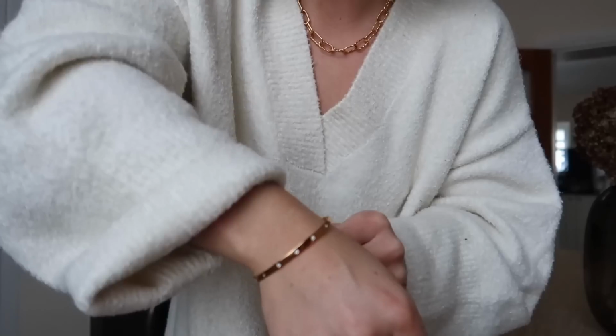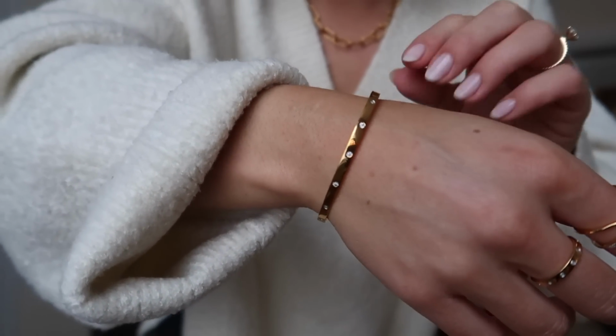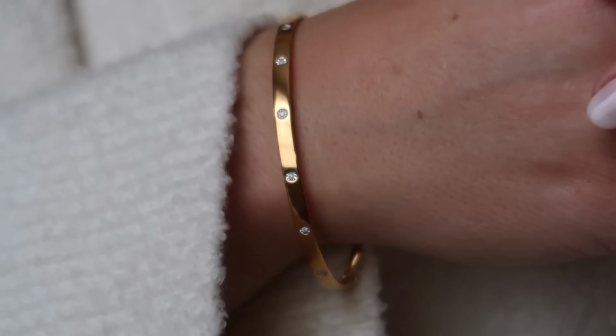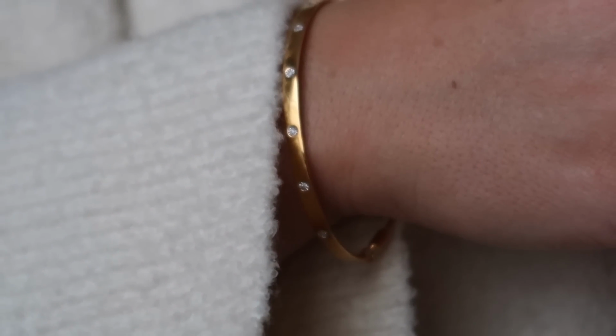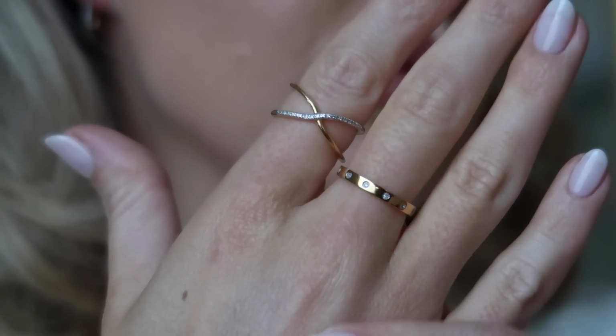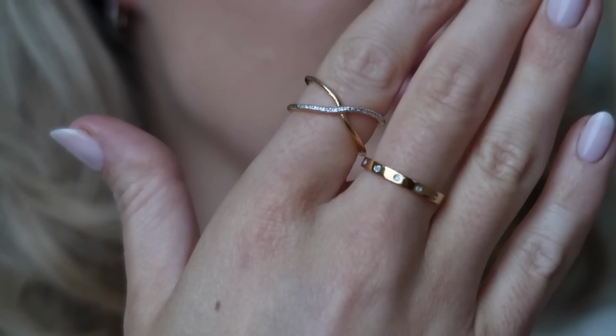Another piece that I've recently been wearing from Monica Vinader is this bracelet. And again, it's got the mix of the 18 karat gold with the diamonds going through it, which I just love. And then the back of it actually has the clasp like this, so it's really easy to take on and take off. And then I also got the matching ring, as you can see here.